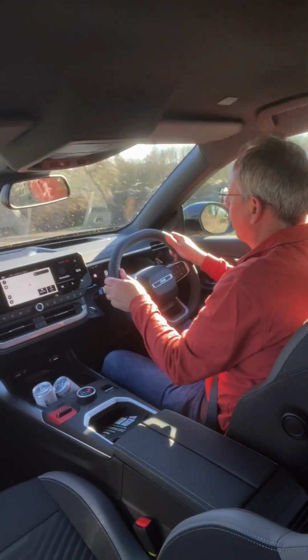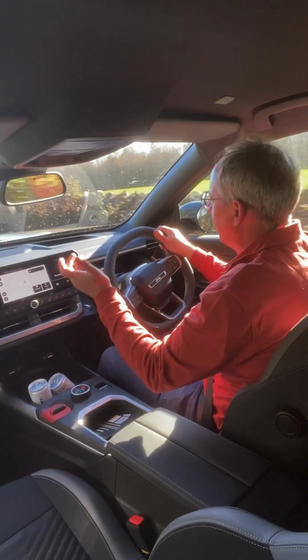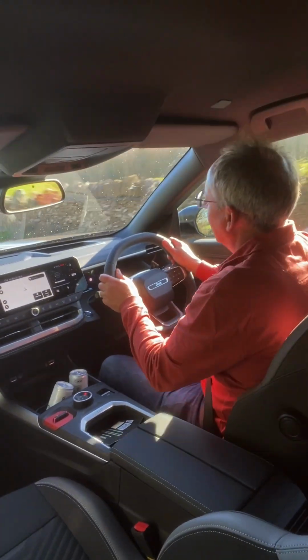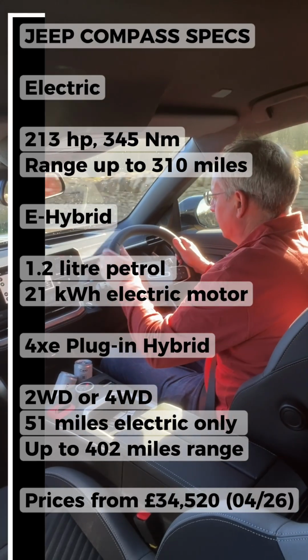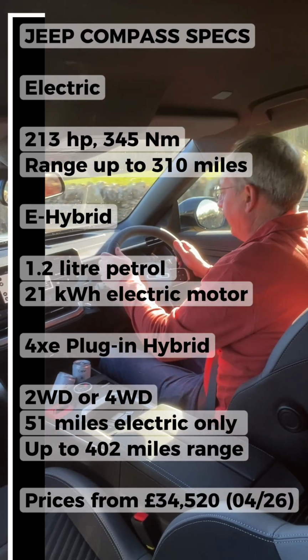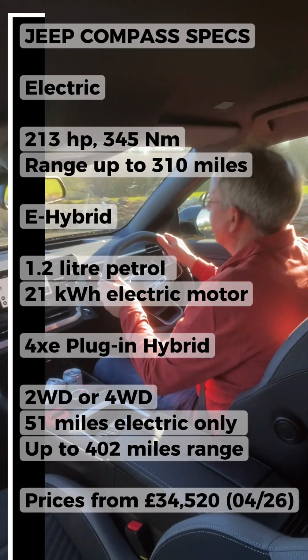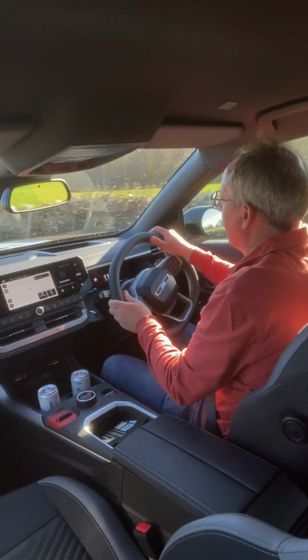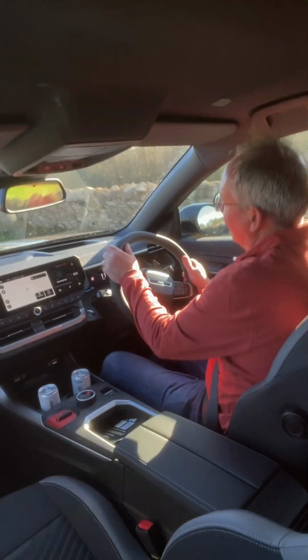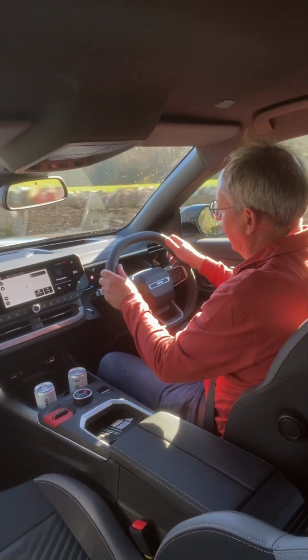Drove the mild hybrid this morning, very comfortable, a little bit lethargic. I found the brake pedal was a bit loose, which was a bit weird. This is the electric one. It's showing currently, can do 148 miles with 63% battery. It's good for about 300 miles, I think, which is more than ample. Fantastic all-round visibility, and Jeep is really into its fun stuff these days.